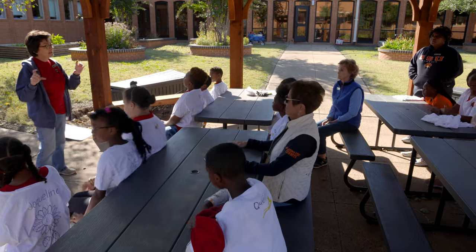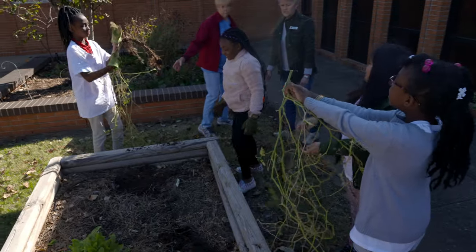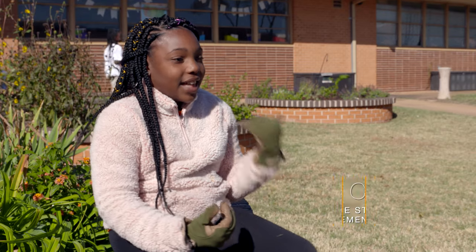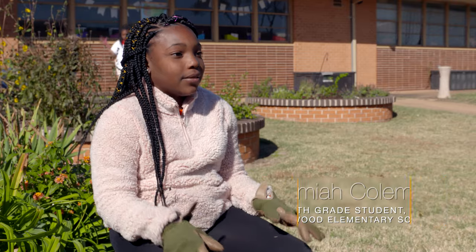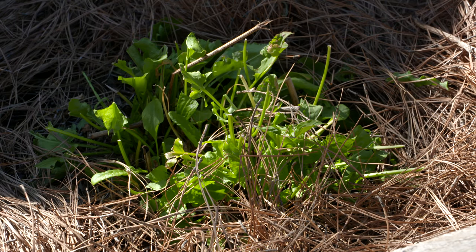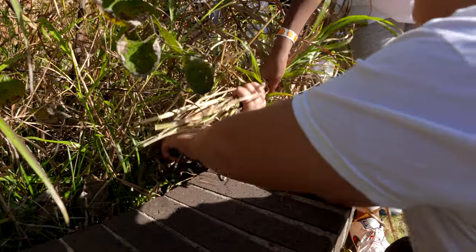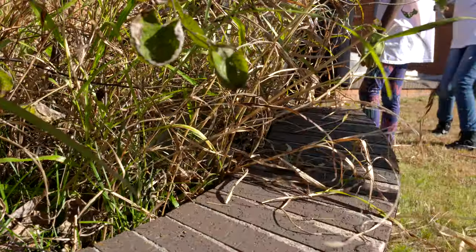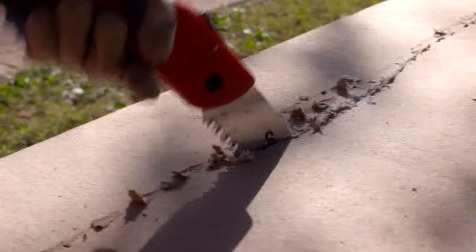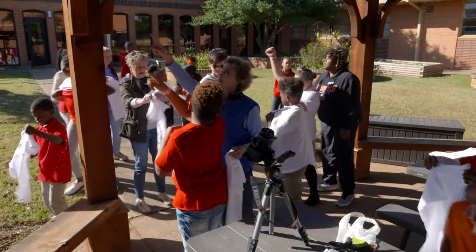My name is Ramaya and I'm in fourth grade. What I like about gardening is planting stuff. Like I planted lettuce and I put straw all over it. And we have some beds that we work on, like pull roots and cut some wood around the plants. We always come out here on Wednesdays, like every Wednesday.